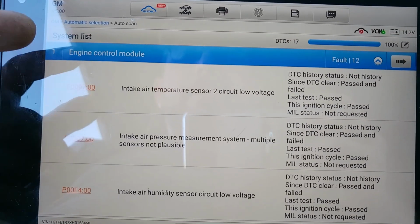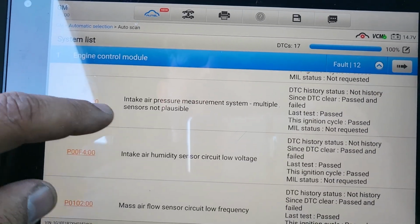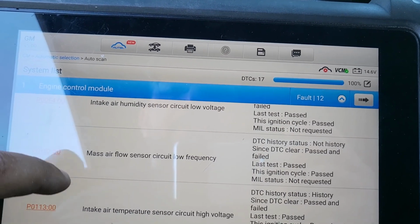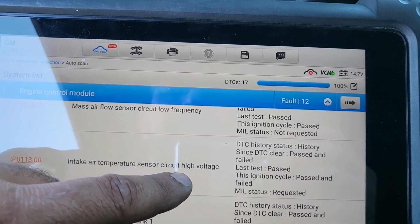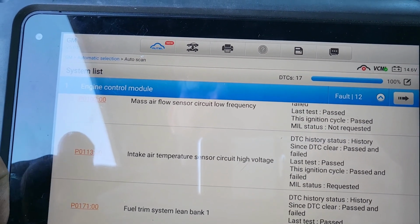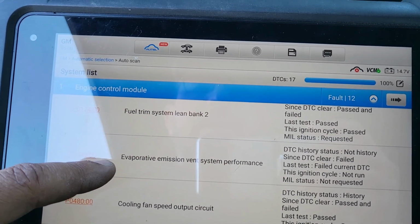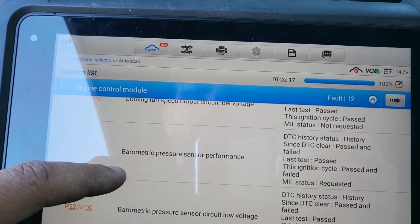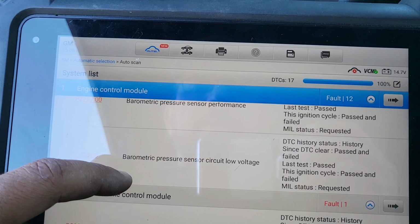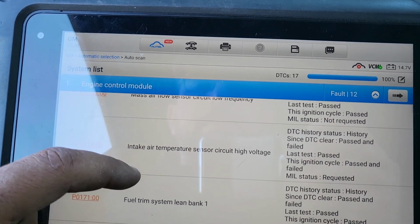Alright, so going back to the codes. Intake air temperature sensor 2 circuit low voltage, not requested. Mass airflow not requested. Intake air temperature sensor circuit high voltage, requested. P0113. The two fuel trim codes. EVAP passed, this is old. Barometric pressure performance. So the barometric pressure sensor and the intake air temperature sensor circuit high.